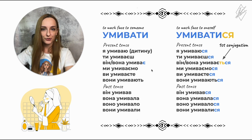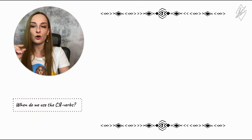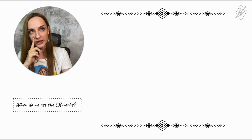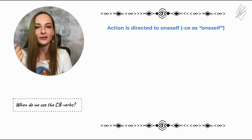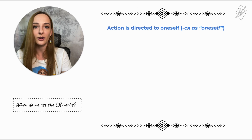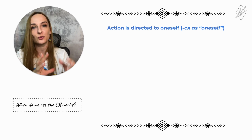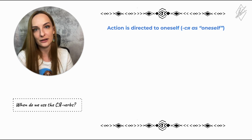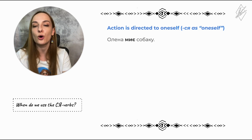Okay, that's it for the forms. Now let's go deeper into the context of when we use СЯ-verbs, because I told you that they could be not only reflexive, right? But of course, the first meaning of this verb are actions that are directed to oneself. So here ся plays the role of English oneself, myself, yourself, themselves, and so on.